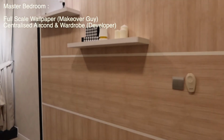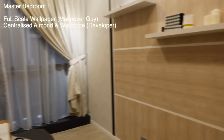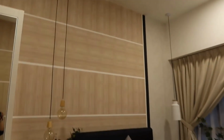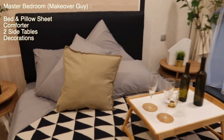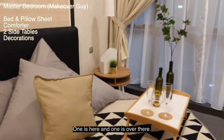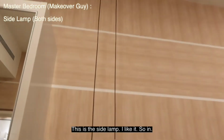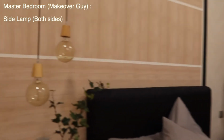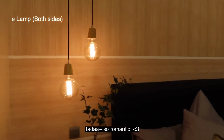Oh my gosh, I love it so much. Pretty, right? The wallpaper makes the room feel so full. Like that. Of course they provided the mattress and the bed sheet and pillow covers. Okay, for this room they have two side tables, one here and one over there. The light, I love it, so pretty. This side lamp is also so pretty. So, let me open this one for you. Cha-cha! So romantic.